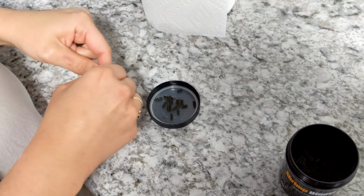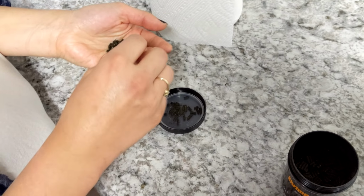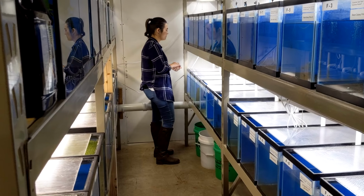The only thing is, if you're feeding a bunch of tanks, it does stink. It smells like cabbage. You'll think something died in your fish room when you feed it, but it's really good for the fish, the shrimp. They love it. And so yeah, Amanda's feeding that side right now.